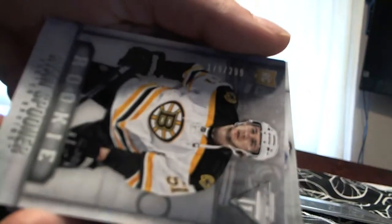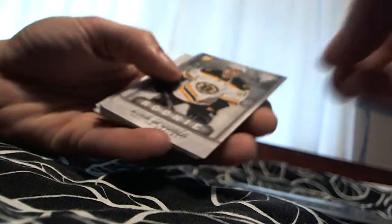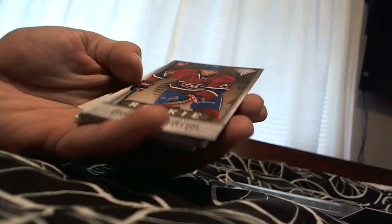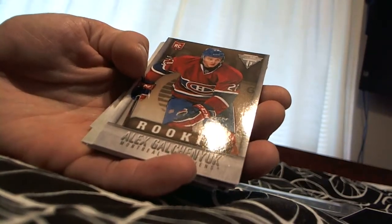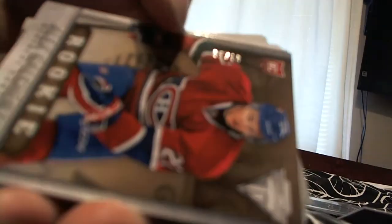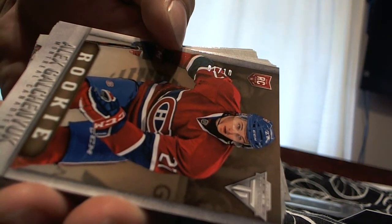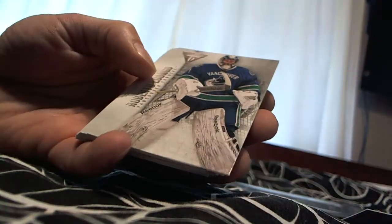That's card number 179 of 299. Right there. Boston, next hit. Ooh, got a gold parallel for Montreal. Card number 1 of 10. Card 1 of 10. That's a big hit there. Out of this, at least, that's a big hit. Congrats to Montreal.